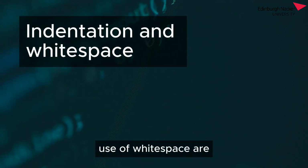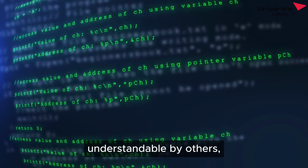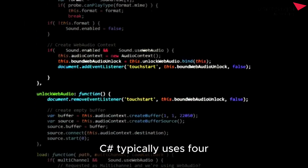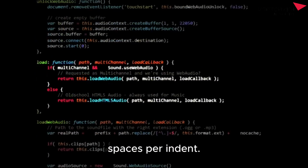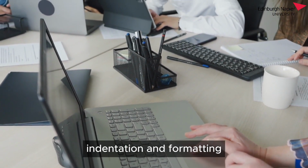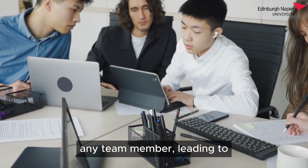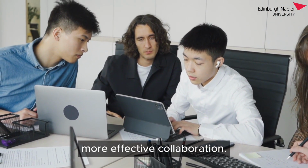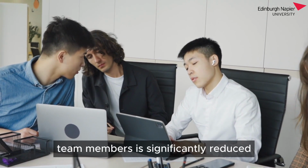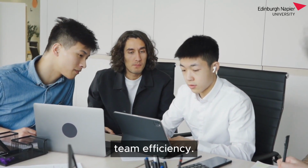Proper indentation and the use of whitespace are crucial for readability. They help ensure that your code is easily understandable by others, regardless of their familiarity with the codebase. C# typically uses 4 spaces per indent. Adhering to consistent indentation and formatting standards fosters an inclusive environment where code is easier to understand and modify by any team member, leading to more effective collaboration. When all team members write code in the same style, the learning curve for new team members is significantly reduced and peer reviewing code becomes easier, which increases overall team efficiency.